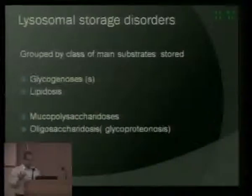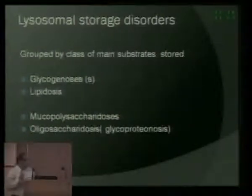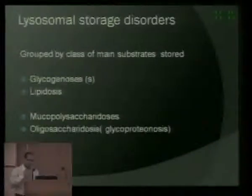And the main storage disorders that we talk about are the lysosomal storage disorders, because lysosomes are the main organelles within the cell which help in the excretion of some of this material and the transport of some of this material. And they can be grouped by a class of the main substrates stored into glycogenosis or lipidosis. And then you have the glycosaminoglycans, which is the mucopolysaccharidosis and oligosaccharidosis. And these are rare disorders.